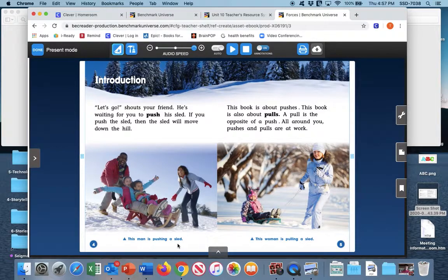So when we push something, we're moving it away from us. And think about the things that you have pushed. Maybe a friend on a bicycle, maybe somebody in a wagon. Those are some examples of pushing. Or, of course, pushing maybe your desk.